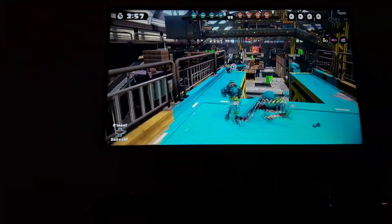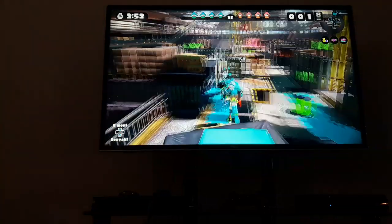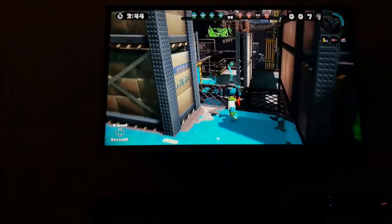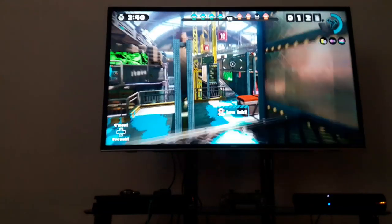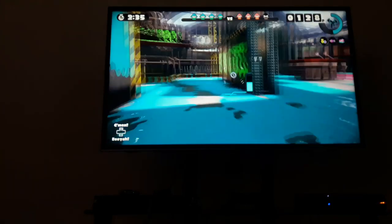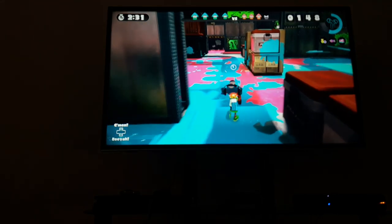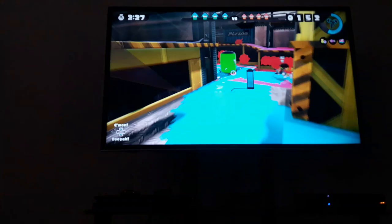But anyway, as you can see, the Dualie Squelcher has slow firing rate, but that range can compare to a sniper. I can just get some kills just for standing over here and shooting. That's too broken. And this is more of a supporting weapon, not more of a take-charge weapon, because if you see here, it has a splat bomb.